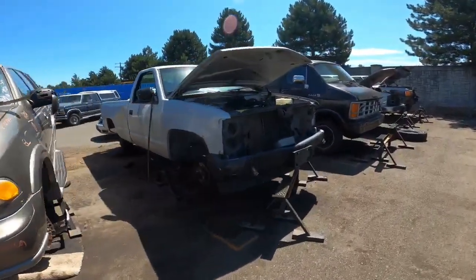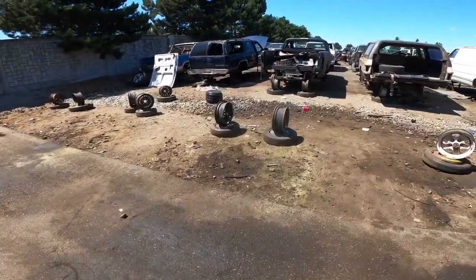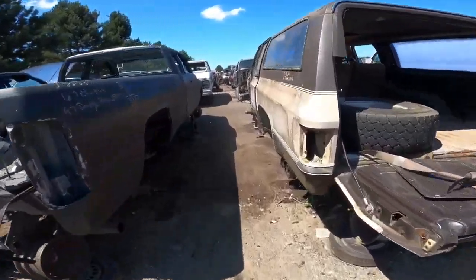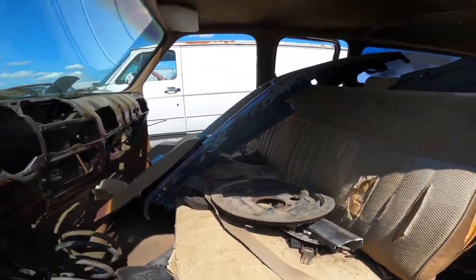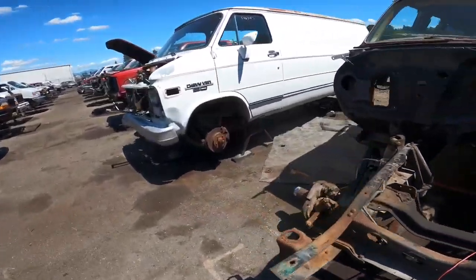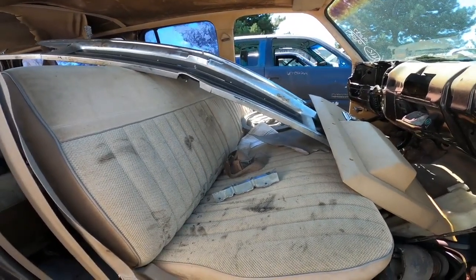See if there's anything, not the vans, cool, because I don't feel like as many people look there. That's a Dodge. The Suburban looks promising, but it's probably been gutted already. Yep. Sometimes if you look in the back, you can find stuff you're looking for. It's a nice seat.